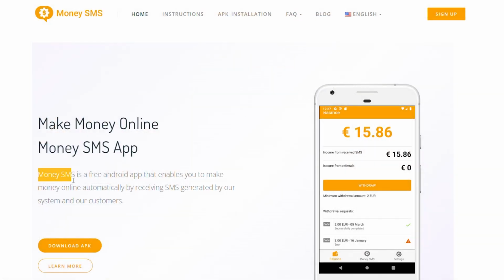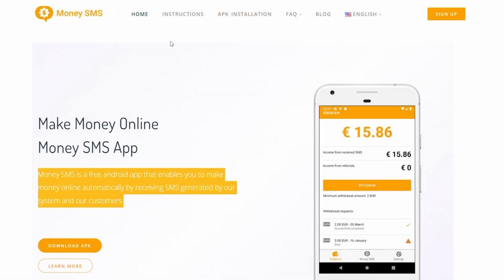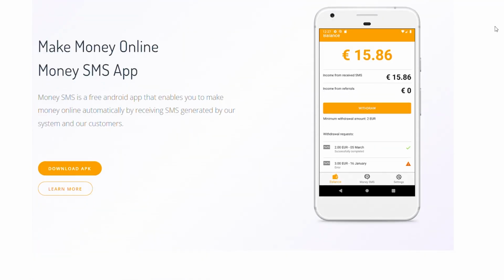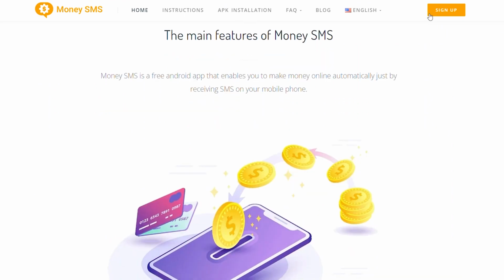The model of this app lies in receiving SMS messages. Yes, those text messages we get all the time. The system sends you messages, and you earn money just for receiving them. Plus, you don't even need to reply to these messages. You can read them and delete them but still get paid for each and every one of them.